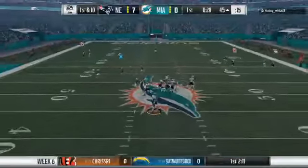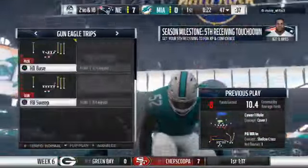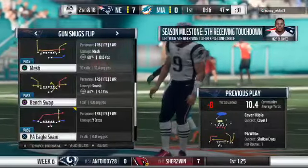On play action, they'll throw. And no escaping this time as he'll go down. They got him for a sack. Raekwon McMillan in there to drop him for his 5th sack of the year.